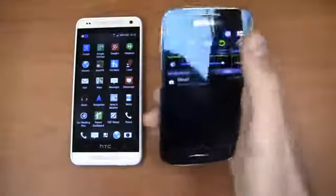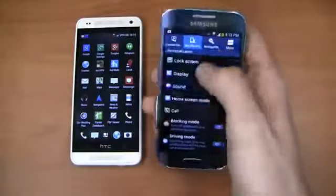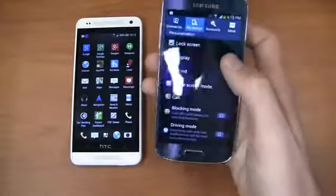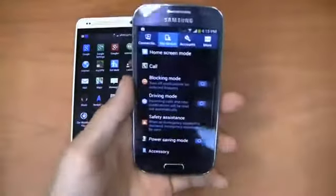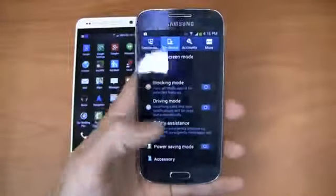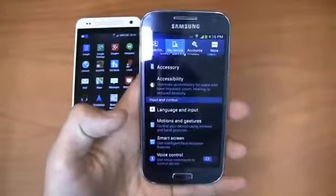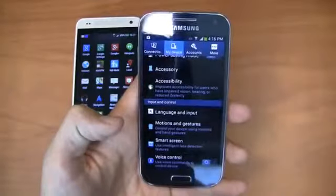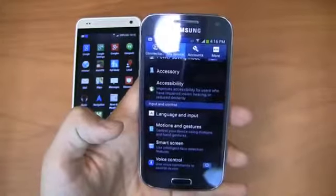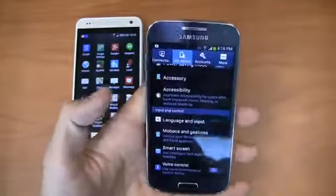Not to mention just S Health, but when you go into the application, you go into settings here and you see my device connections and more, you can see the typical stuff here, NFC and S-Beam, and then you got out of the settings, blocking mode, driving mode, safety assistance, power saving mode, and then down here at the bottom you'll see stuff like motions and gestures, smart screen, and then language and input. Now, you may be thinking, what's different between this and the Galaxy S4? Now, you notice that AirView is missing down here as well.